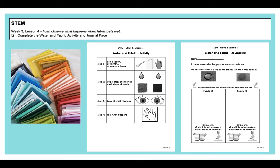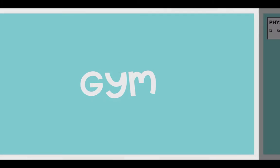All right, if you have more questions about this, kinder friends, you can email Miss Life, our STEM teacher, at plife@isd622.org. She would love to hear from you, and you can also take a picture of you doing these experiments and send them to her because she misses you guys so much, so definitely do that if you have the chance this week. Now let's talk about gym.